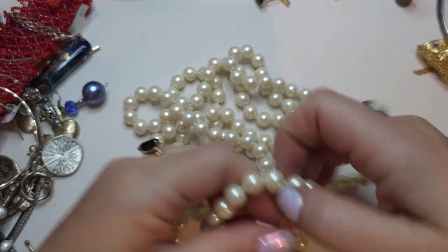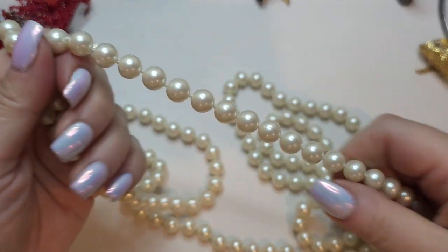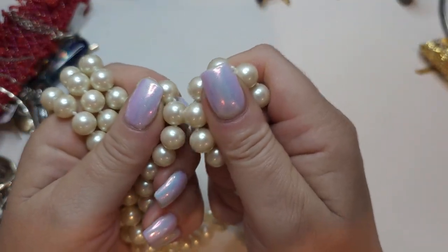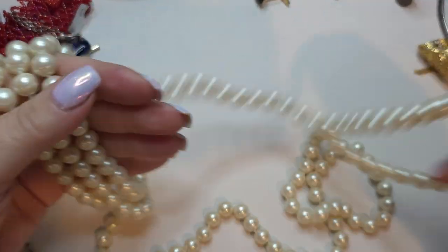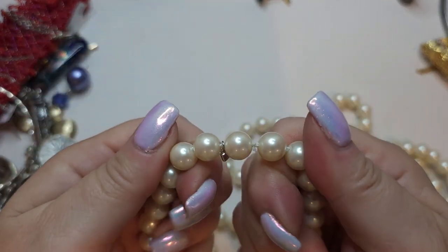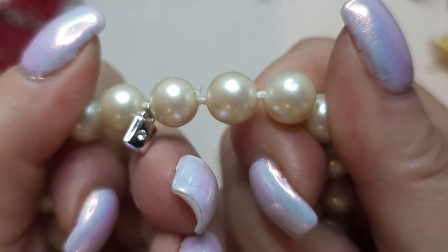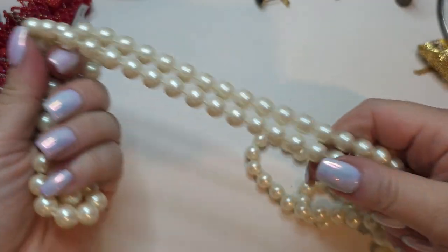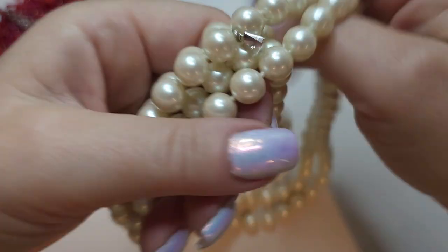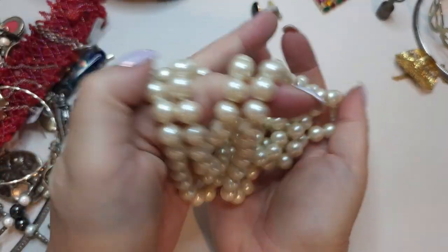So right here we have, oh wow, that's cute, one single strand of faux pearls. They're not natural, but they are glass. They're glass pearls. They seem to be in really good condition. I don't see a closure, but I see this tag right here, kind of like a lock, silver tone lock with a rhinestone. Very pretty, heavy, very cool, very clean, very heavy, guys. Yeah, there's a lot of glass here.